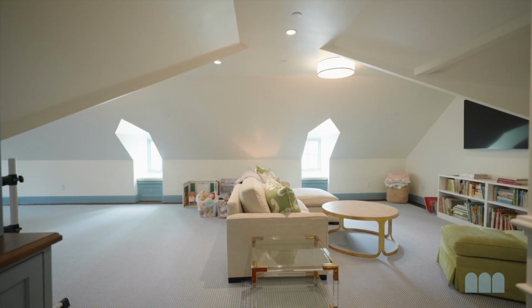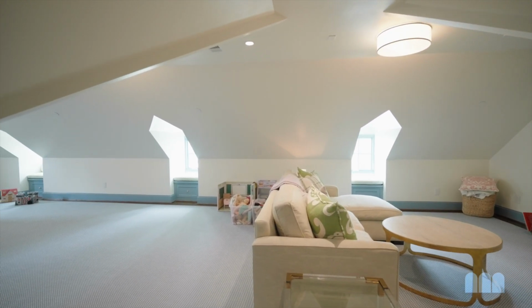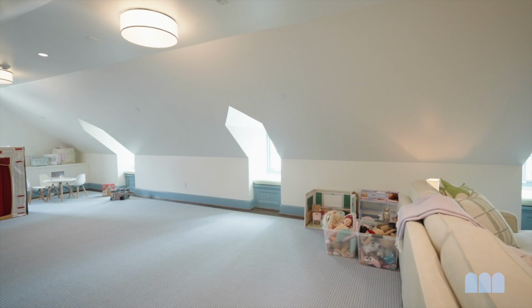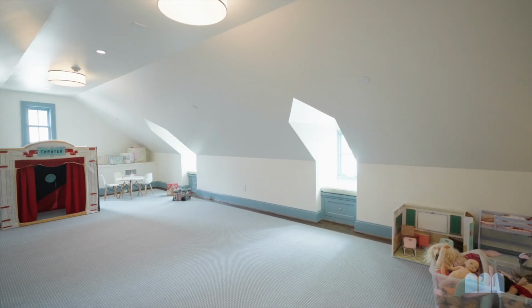There is also a 3rd floor playroom in conjunction with a large seating area and 3 charming window box seats. This is truly a child's dream come true for puppet shows or any other activity.